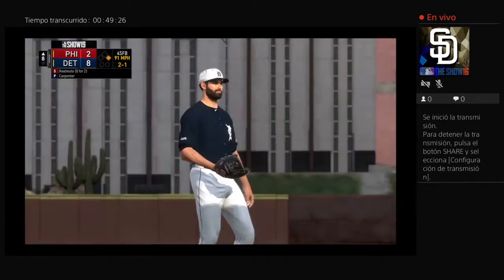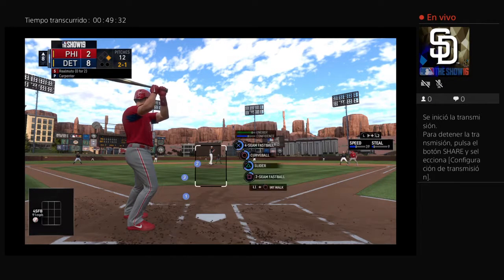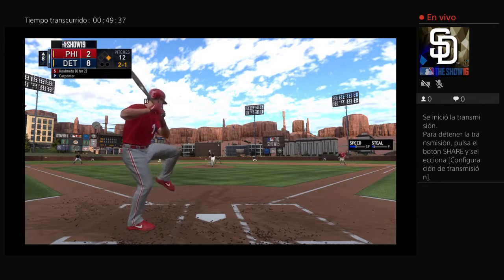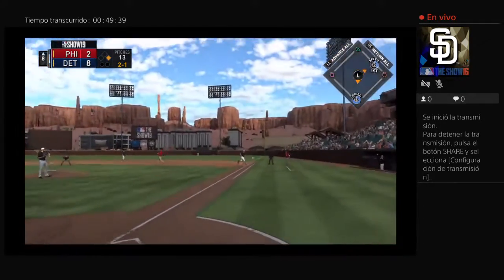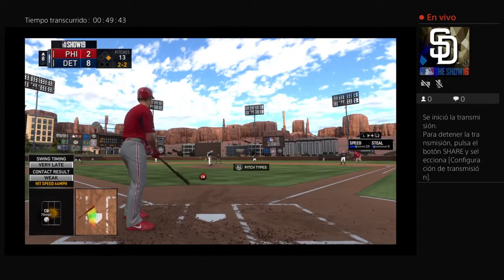Maybe trying to back him up a bit there with the fastball. Boy, not exactly what you'd like as a pitcher. One of the keys is to minimize your pitches, attack the strike zone early. A lot of deep counts, working himself into a lot of trouble. Rolled slowly down the first baseline, but this will wind up a foul ball.